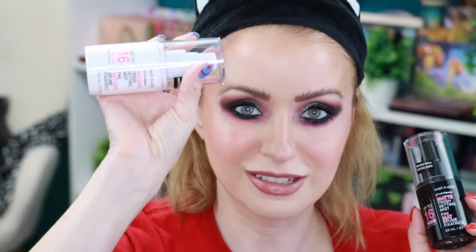We have one more thing to do before I sign off and go finish getting ready for work, and it is the matte finishing setting spray. This one says it's going to last up to 16 hours, as does the natural finish that we applied earlier.